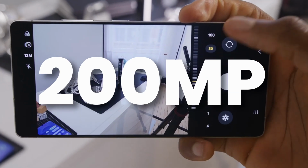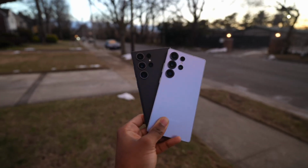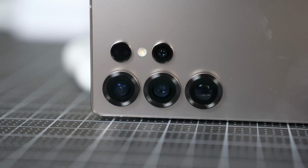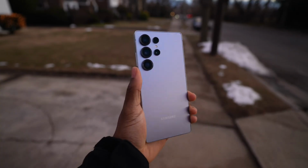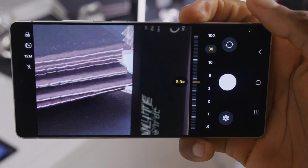According to Ice Universe, the S26 Ultra is going to feature the HP2 plus an f1.4 aperture. That means the 200 megapixel sensor will remain the same, but the aperture will get better on the S26 Ultra. As the S25 Ultra has an f1.7 aperture, this means we are going to see better low light performance on the S26 Ultra compared to the S25 Ultra.